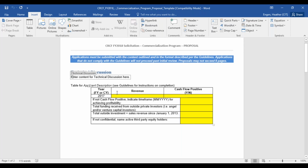On the template, you'll see the prompts stating enter content here. That's the space where you'll click to either type in your content or to paste in content that you've prepared somewhere else. As I already mentioned, make sure that you complete the footer with your CRCF reference number and project title. And we already talked about the applicants to commercialization program and SBIR and STTR that you would need to fill out this applicant description table. So we're going to just go back into the PowerPoint.